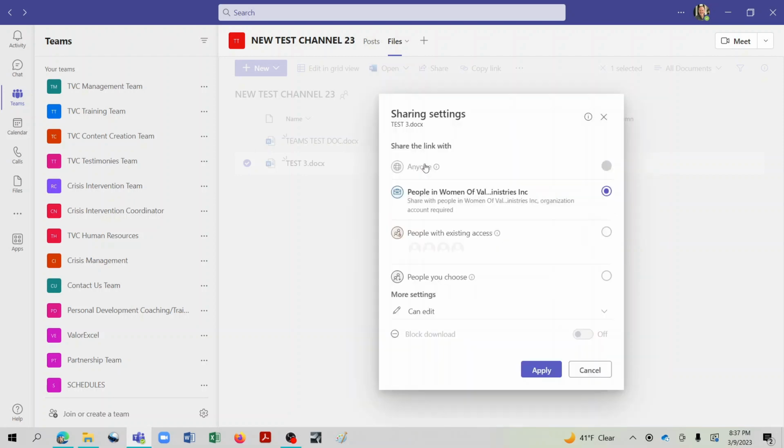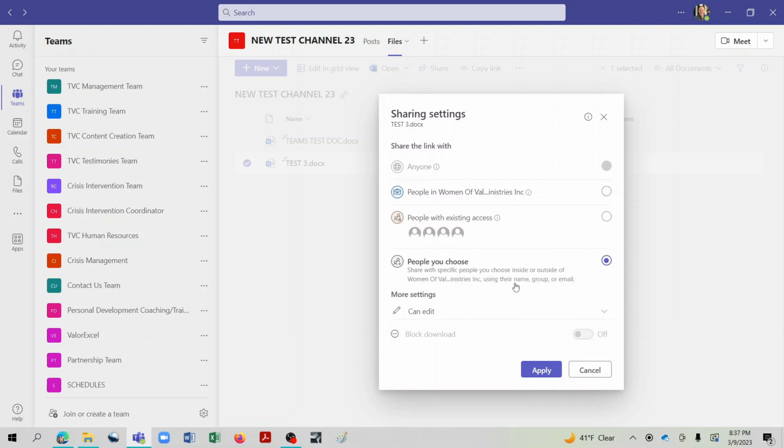So a lot of times a better option, instead of sharing it with everybody in the organization, is to select people you choose. And that way you are selecting specific individuals that you want to be able to access this and make edits to it. What's nice there is if you select them and they later on forward it to someone else, the link won't work. If they try to share it, someone else will not be able to come in and view or edit the document. It's just a better way to kind of keep a tight grip on it.